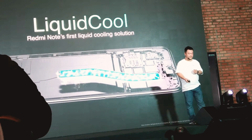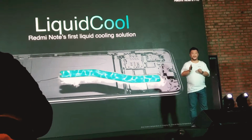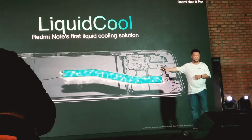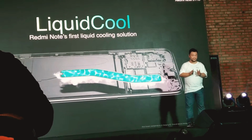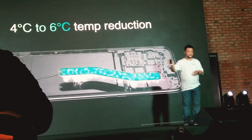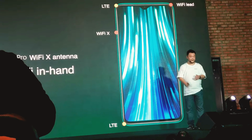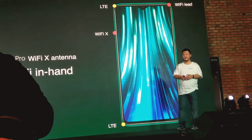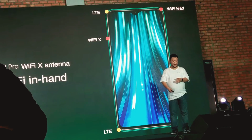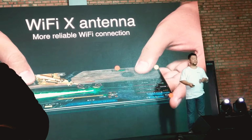What's more, a lot of people are concerned about whether the MTK chipset will get hot. It doesn't matter, because this time we have put liquid cooling technology in the Redmi Note 8 Pro, and this is also the first time we put liquid cooling in a Redmi series phone. It will reduce the temperature by 4 to 6 degrees when you are playing games or using the phone, so it will keep your phone cool. Another thing is that when you play games, connection is very important. To avoid the blocking of the antenna, we have a Wi-Fi X antenna design, which gives a more reliable Wi-Fi connection when you play games over Wi-Fi.